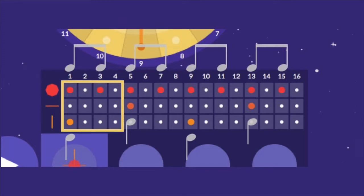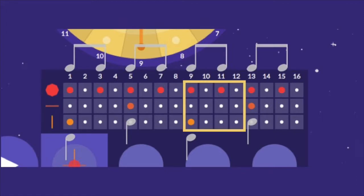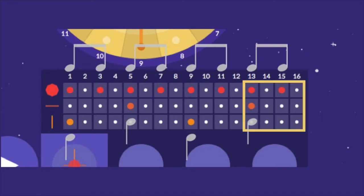We can still see on this graph that the top line, which is the hi-hat, is playing two sounds on every beat. You can see these little two red dots in each section. And the kick drum and the snare drum are taking turns playing one sound on a beat. You can see that between the yellow and the orange. They take turns, one to each beat. Watch the graph as it plays.